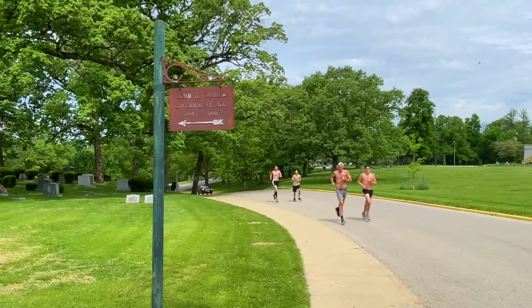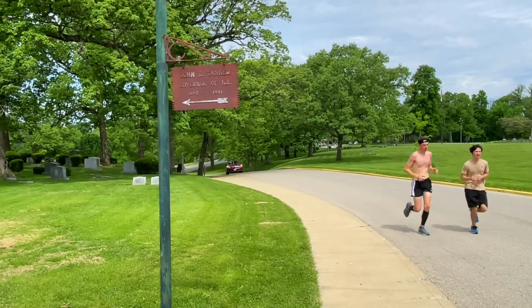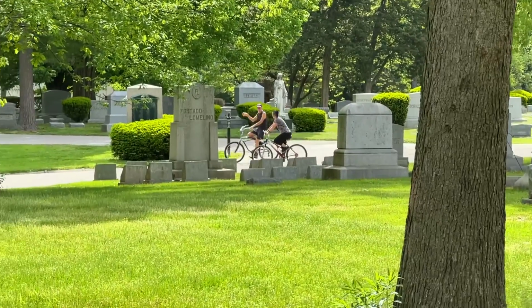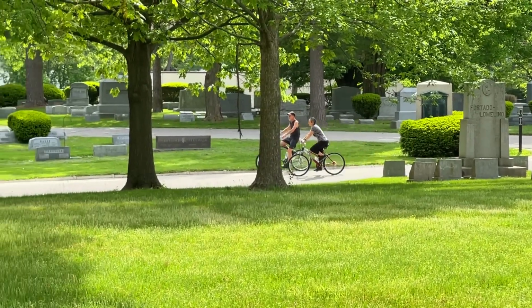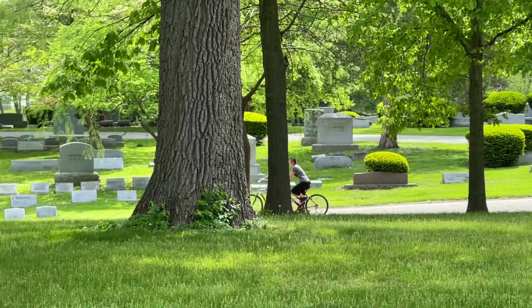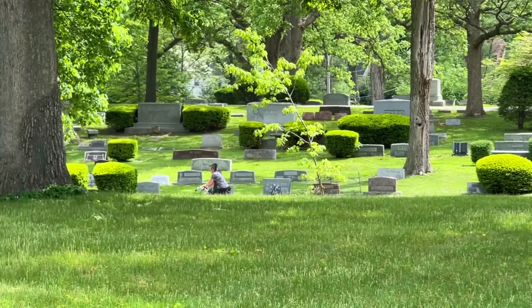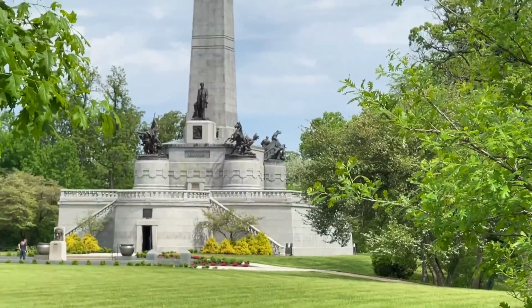One thing I've noticed over and over on this road trip is that presidential gravesites seem to be a very popular place for people to come and exercise, to run, to walk, to ride bicycles. In California, most of the larger cemeteries don't allow activities like this, so in other parts of the country, it's nice to see that cemeteries are a lot more people-friendly.